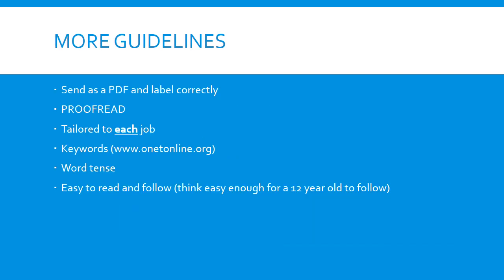More guidelines. Unless the job posting specifically identifies a different format, always submit resumes as a PDF. No matter how old or new their computer system is, PDF will always open with the original formatting. This is not true for a Word doc. If the employer has a different version than you, your formatting could look very different on their computer.